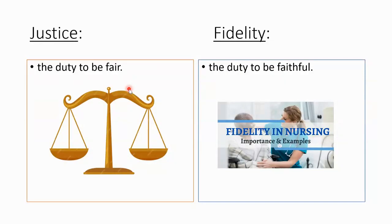That's equitable. The next one is fidelity, the duty to be faithful. Fidelity is a moral principle, and it's integrally tied to nursing and the nursing profession due to the importance of maintaining trust. Okay, nurses are a highly trusted group, and integrity in the nursing profession. For example, a commitment to fulfill a promise. I will order you some pain medication. Okay, then that needs to be done.